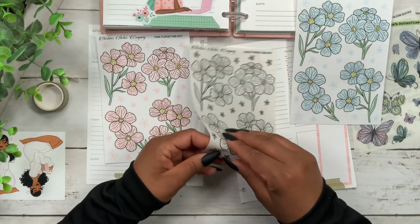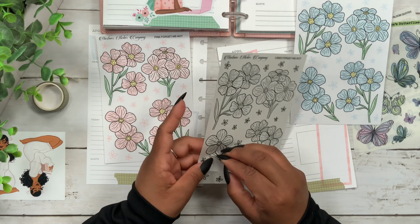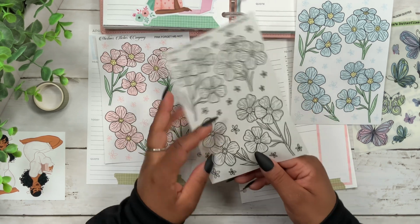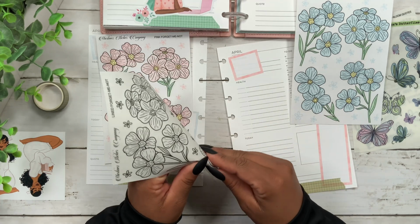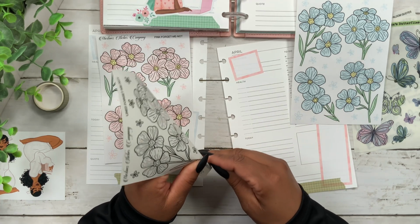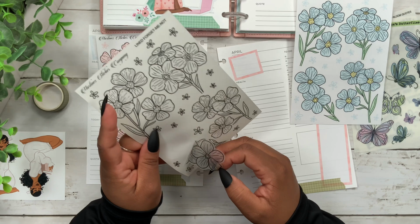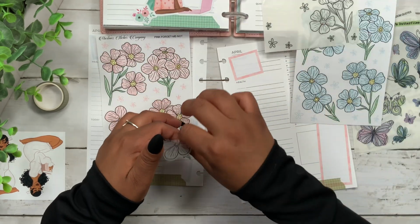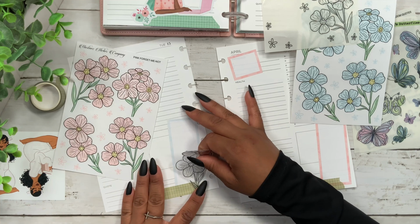So maybe we can pick this one up and have it be in the background, and then we can place the colored one right on top of it. At least that's kind of what I am picturing. Hopefully it looks good here on the paper.